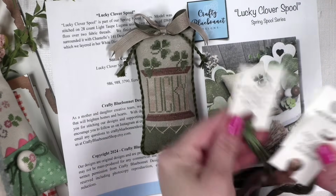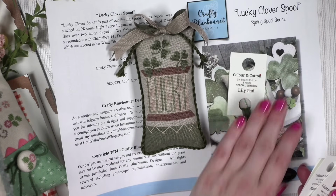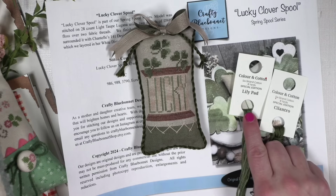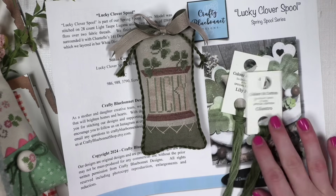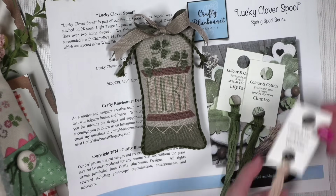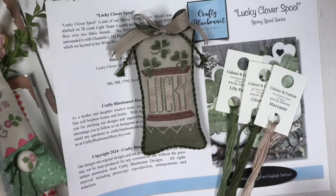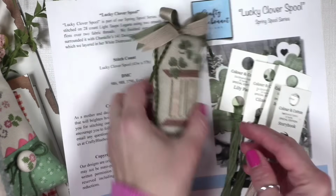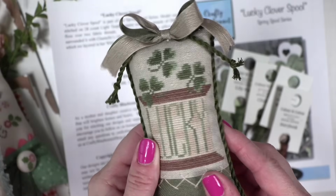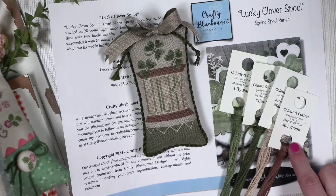The colors I used, I do have listed down below, plus I will be listing these on my Instagram. The light color is Color and Cotton Lily Pad. My darker green is Cilantro. Then the spool, like the thread on the spool, is Macrame. And also, it's kind of hard to see, but there you go. I think you can see that pretty good. Some little doodads. And then the darker brown is Storybook.